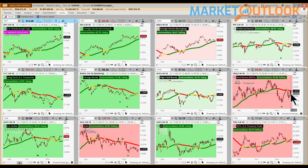Remember that REITs and bonds and utilities are typically inversely correlated to interest rates. And so when interest rates fall like they did today, REITs have a better chance of doing well, and that's exactly what they did. They were up 1.33% today. So that was a pretty aggressive candle we saw there.